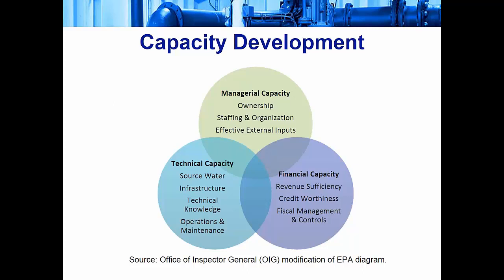The second of these three-legged stools, and there's really no order on them, is financial capacity. The EFC network through WSU and the other partner organizations in it does a whole lot of work on the financial capacity side. The first part of financial capacity is really revenue sufficiency. So does the system have sufficient income to pay the bills that are coming due? So in water utilities, basically, are the rates bringing in enough money to pay the bills?